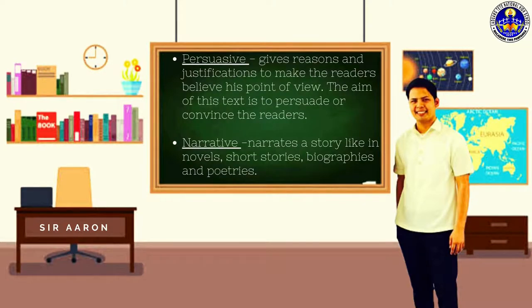For number three, we have persuasive. It gives reasons and justifications to make the readers believe his point of view. The aim of this text is to persuade or convince the reader. And lastly, for number four, we have narrative, which narrates a story like in novels, short stories, biographies, and poetries.